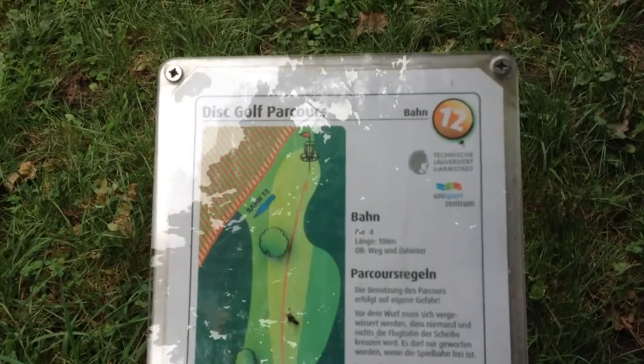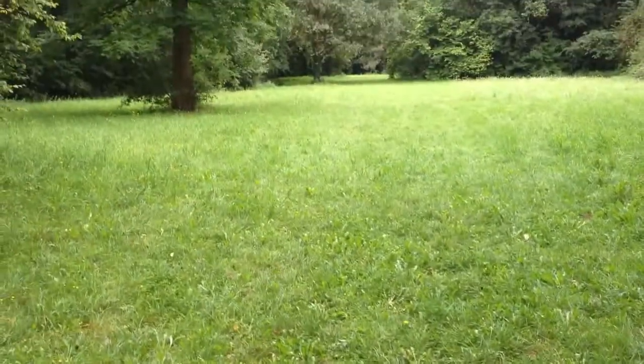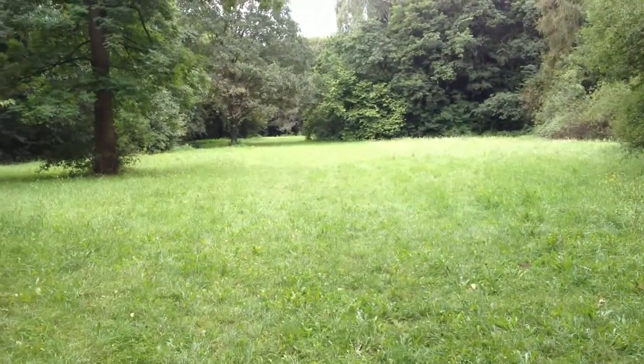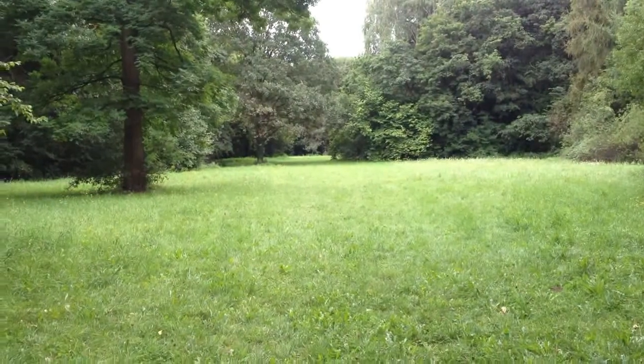So the hole number 12. Here we go, long again. This is about 108 meters, they say. We might add 10-15 to that. So you see the open field here. You want to stay right, go into the tree, because the basket's right around the corner back there.